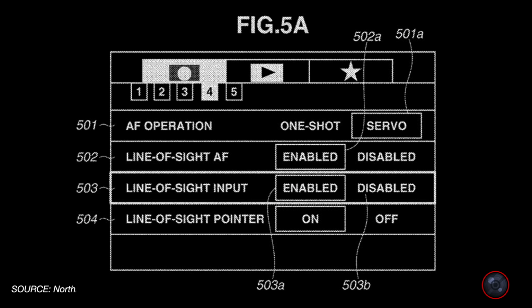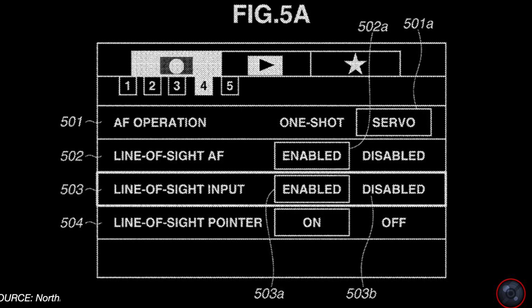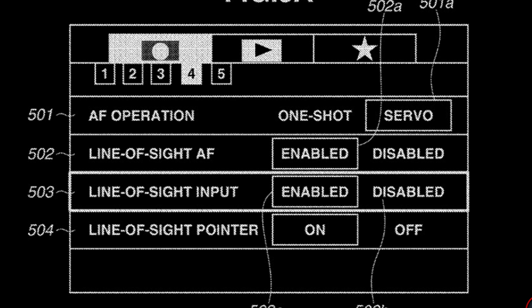It works in conjunction with USPTO patent 2021 0125375, and it details how Canon plans to calibrate eye-controlled autofocus, or at least the function. It's no surprise that Canon will use a wizard to help calibrate autofocus. What has me excited is the menu system.